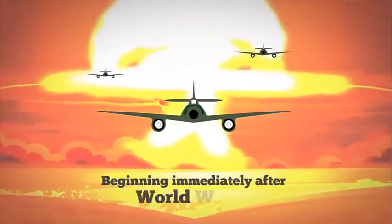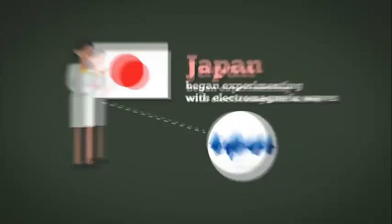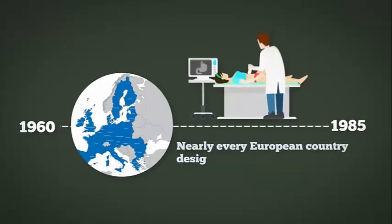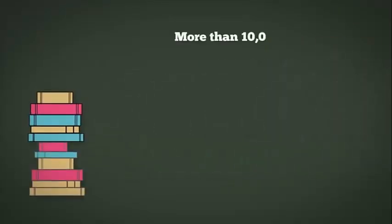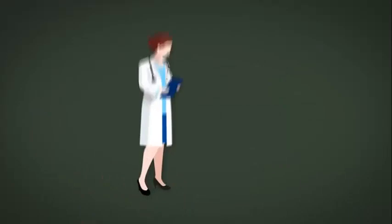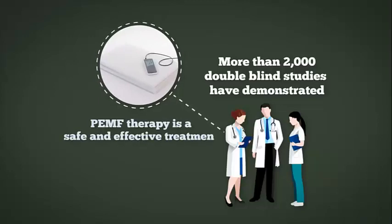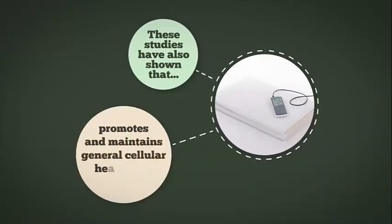Beginning immediately after World War II, Japan began experimenting with electromagnetic waves, and this technology quickly spread to Europe. Between 1960 and 1985, nearly every European country designed and manufactured its own magnetic therapy systems. More than 10,000 scientific papers have been published about the effects of PEMF. Also, more than 2,000 double-blind studies have demonstrated that PEMF therapy is a safe and effective treatment for a variety of conditions. These studies have also shown that PEMF therapy promotes and maintains general cellular health and function.